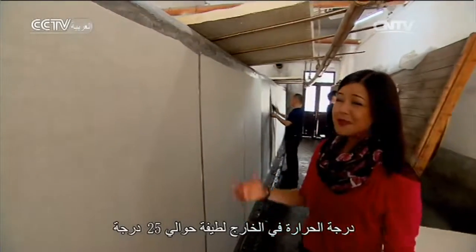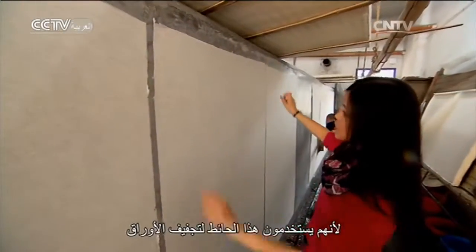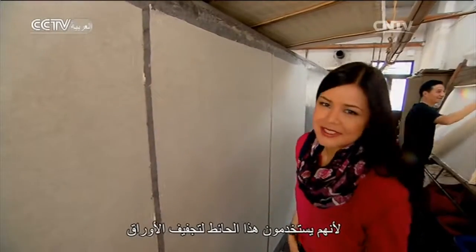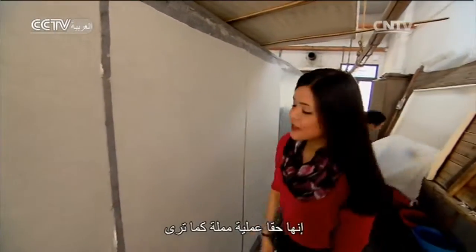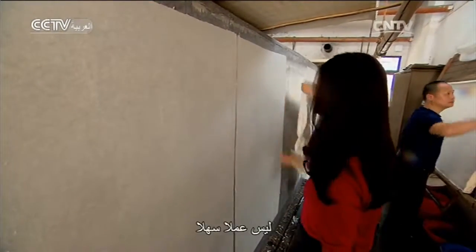It's really, really hot in here because they're using heat to dry out those individual sheets of paper. It's a very tedious kind of process here, as you can see, and it's not easy work at all.